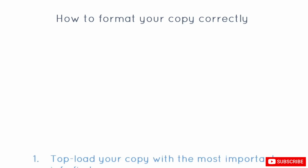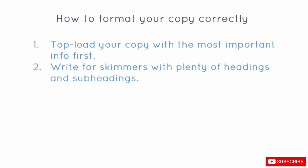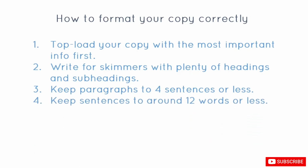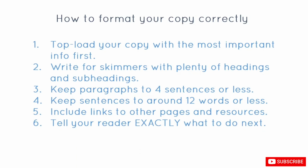So, top load your copy with the most important information first. Write for skimmers, for skim readers, with plenty of headings and subheadings. Keep your paragraphs to 4 sentences or less, and keep your sentences to around 12 words or less. Rambling sentences are a big no-no. Include links to other pages and resources on your site and around the web, and always tell your reader exactly what to do.